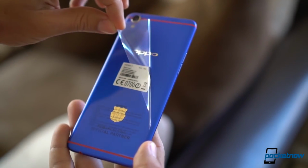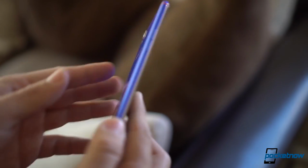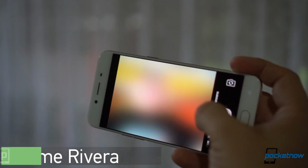After spending a few years being a fan of what Oppo has done in the Android space, it's always great to go back and remember the reasons why. I'm Jaime Rivera with Pocketnow, and this is our review of the Oppo R9s.